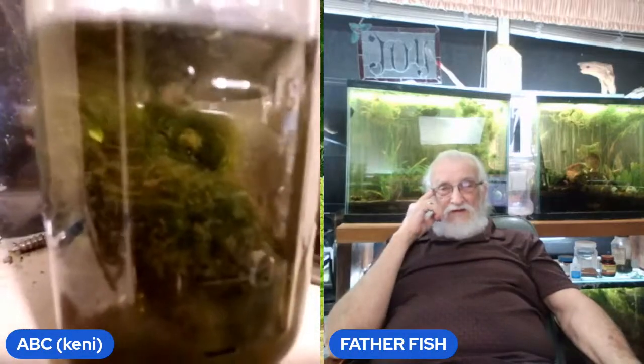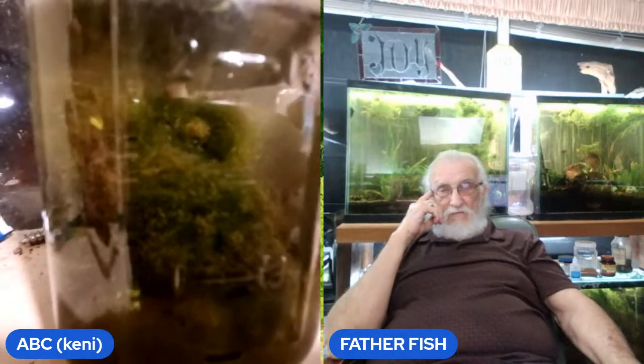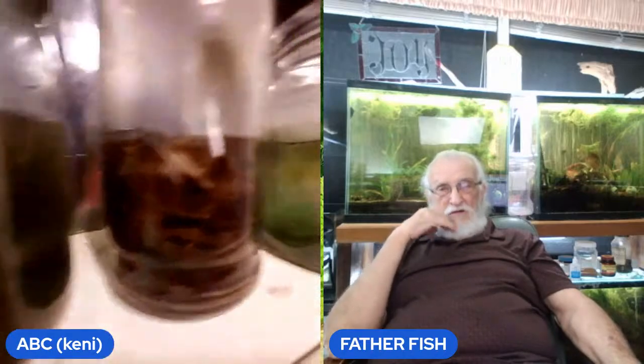These are my live food culture jars. Honestly, all I do is take tank water or rainwater, clean out my sponge filters in them, and then set them in this sun window.